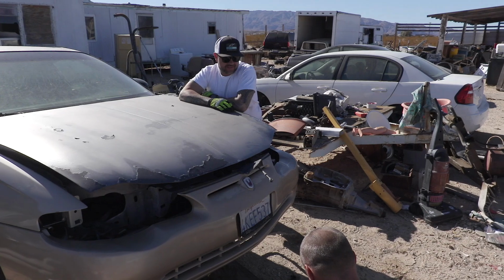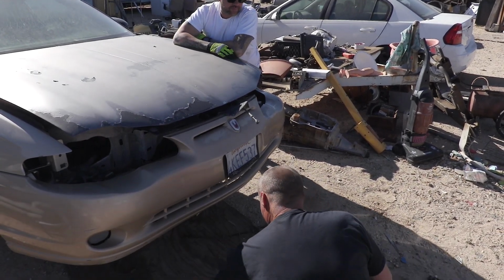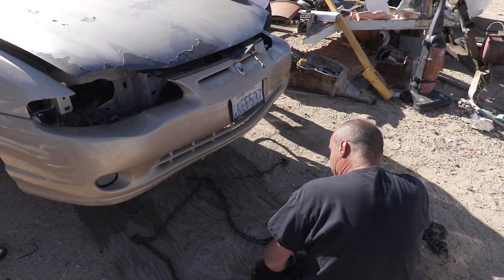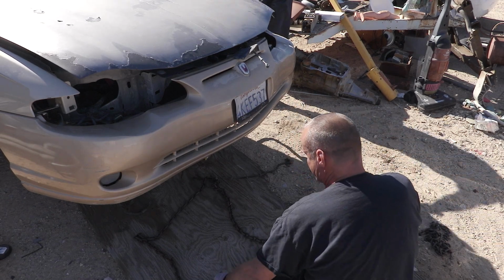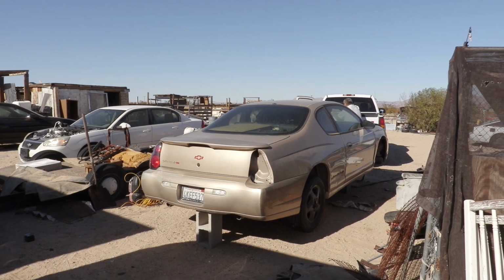Before we get the trailer out, we've got to move this abandoned car. It doesn't have front spindles in it, or transmission, or an engine carriage. Or tires or rims or anything. It's all missing, so we have no choice but to drag it.